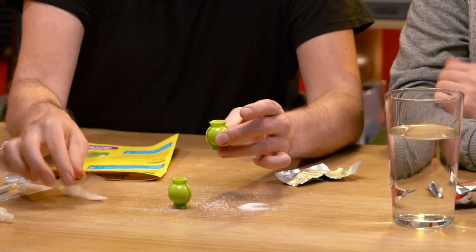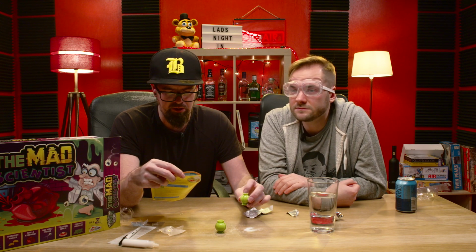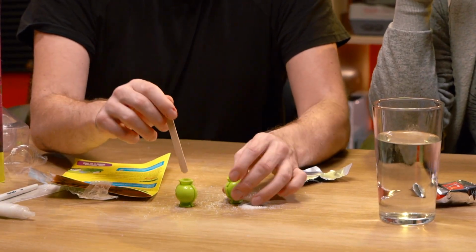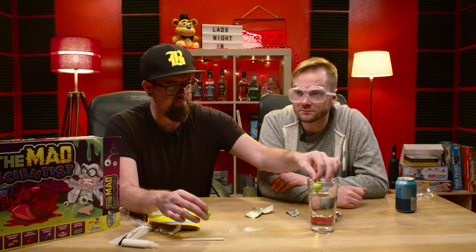All right then. So let's have a look at what we've done next. We've added the white crystals. Okay. Push the crystals down with the crafting stick. When they call it a crafting stick, it's not a crafting stick. It's a tiny bit of wood from a lollipop. Fill your mixing cup up with water and drop your eye mold into the cup.